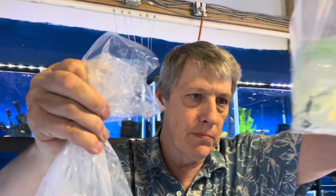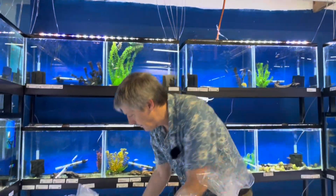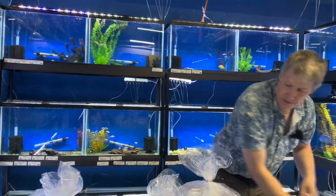Here's some shrimp. We got a lot of shrimp on this order. A whole other box coming, probably all shrimp, or mostly shrimp. But right now, here's some carbon rilis and some blue shrimp. So fantastic. And put those right there.